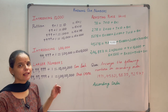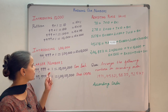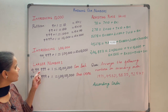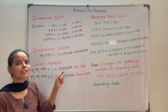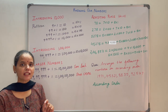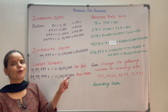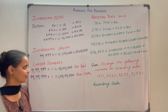Following the same pattern, let us introduce large numbers, that is 10 lakhs and 1 crore. So when you add 1 to the greatest 6-digit number, that is 9,99,999, you get 10 lakhs. That is the smallest 7-digit number. When you add 1 to the greatest 7-digit number, that is 99 lakhs 99,999, you get 1 crore. That is the smallest 8-digit number.